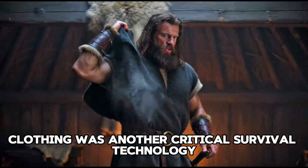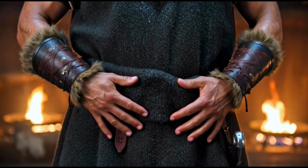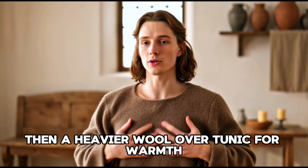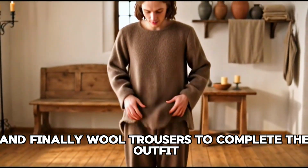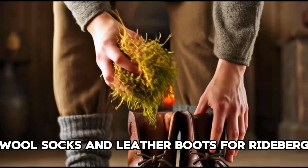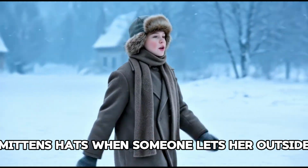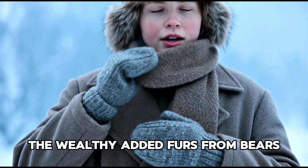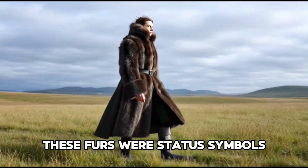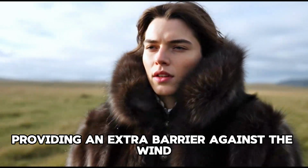Clothing was another critical survival technology. First, a soft wool undertunic against the skin, then a heavier wool overtunic for warmth, and finally wool trousers to complete the outfit. On top of that went a thick wool cloak, often lined with fur. Wool socks and leather boots for the feet. Mittens, hats when someone had to go outside. The wealthy added furs from bears, wolves, foxes, or seals.